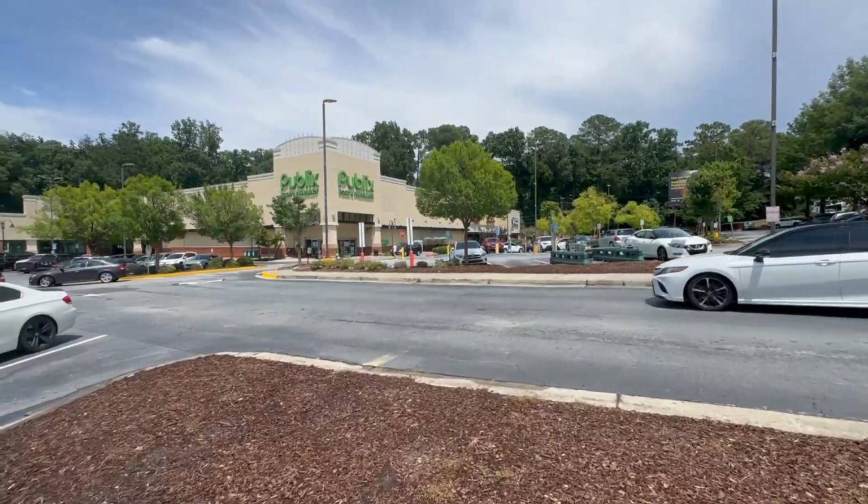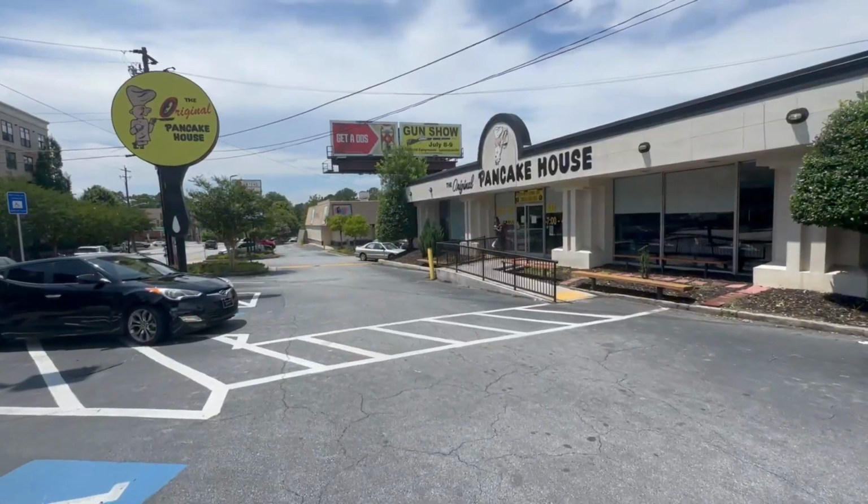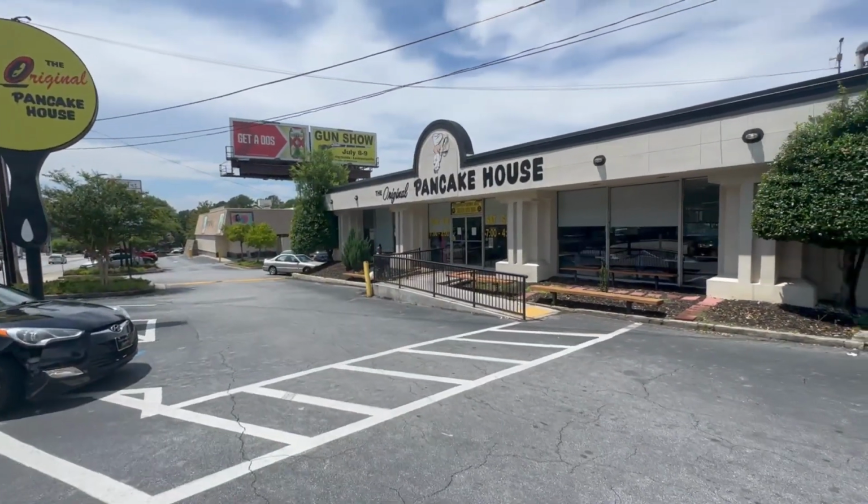Catty-corner from this, you are going to hit a Publix. That's one of your closest grocery stores. There's a Publix. There's the original Pancake House. You can go grab pancakes. But that's what you're going to find along this side.